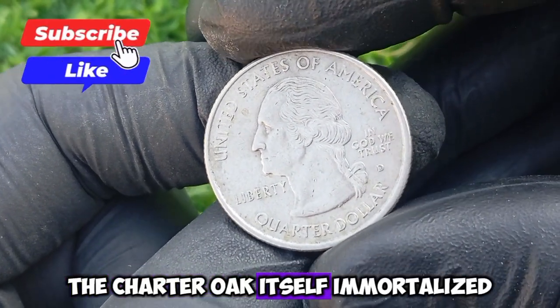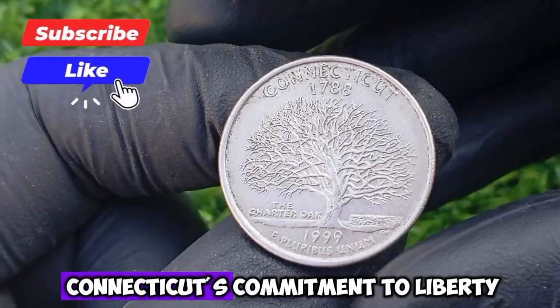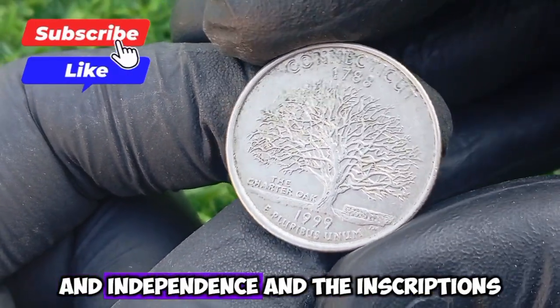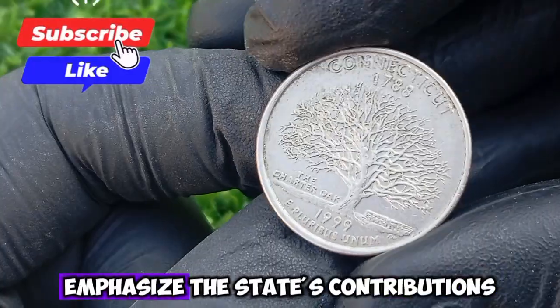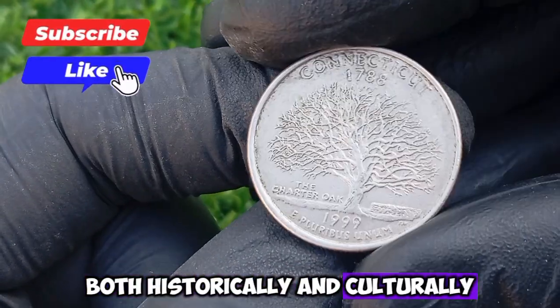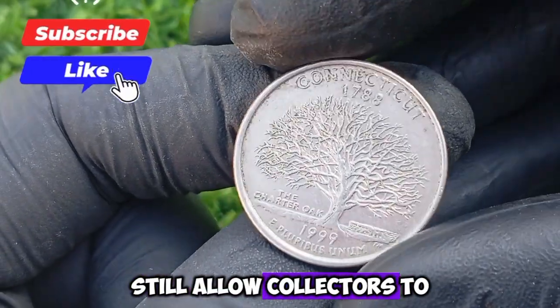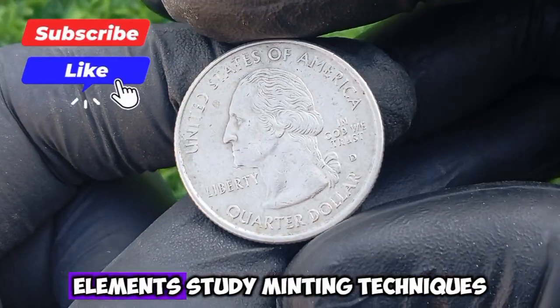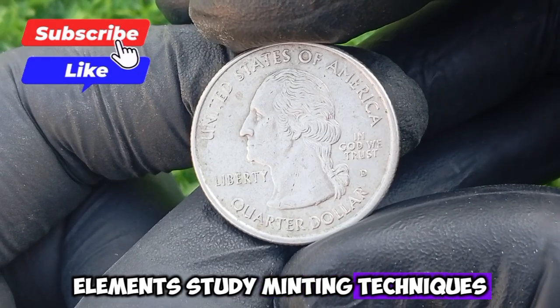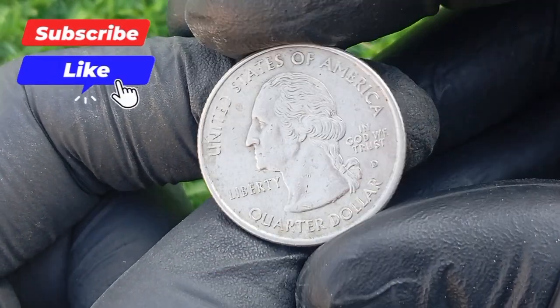The charter oak itself, immortalized on the coin, serves as a reminder of Connecticut's commitment to liberty and independence, and the inscriptions emphasize the state's contributions to the Union, both historically and culturally. Coins in poor condition still allow collectors to appreciate these design elements, study minting techniques, and understand the life cycle of currency in everyday use.